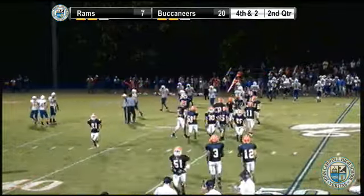They take their final timeout of the half with 18.4 seconds remaining in the half. Cooper Hopkins' pass, intended for Zach Wilson, is incomplete.